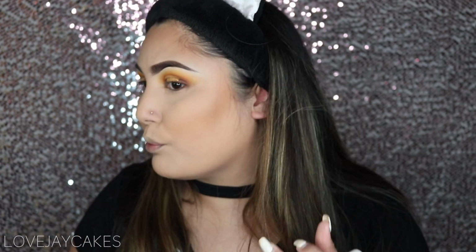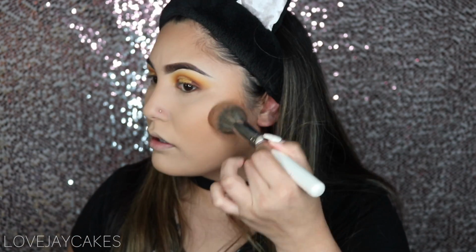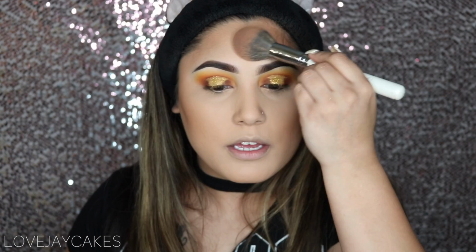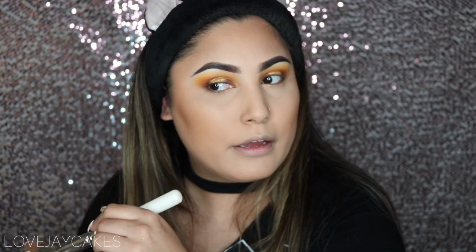Fuck it, I'm gonna go ahead and go in with Compassion, because this one is a little bit too reddish orange for me, and this is a little bit more on the brown side. So I'm gonna go ahead and apply that on there. And since I'm doing this, I'm gonna have to add another shade on top to kind of even this out. My god, I'm using a lot of fucking bronzer today.